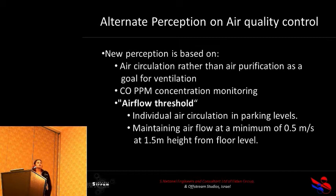So our new perception, which is mostly a perception of proof, is using air circulation, rather than air purification, to see what is going on inside. The goal is to just make the air move, not take it all away. So we use CO ppm concentration monitoring to check the levels of CO inside the premises, and according to that ppm threshold, the system either starts or stops.